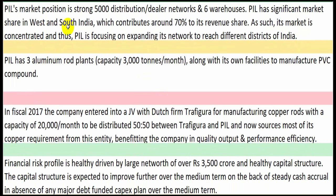PolyCab's market position is strong with 5,000 distribution and dealer networks and 6 warehouses. It has a significant market share in West and South India, which contributes around 70% to its revenue share. As such, its market is concentrated and thus the company is focusing on expanding its network to reach different districts of India. The company has 3 aluminium rod plants with a capacity of around 3,000 tons per month, along with its own facilities to manufacture PVC compound.